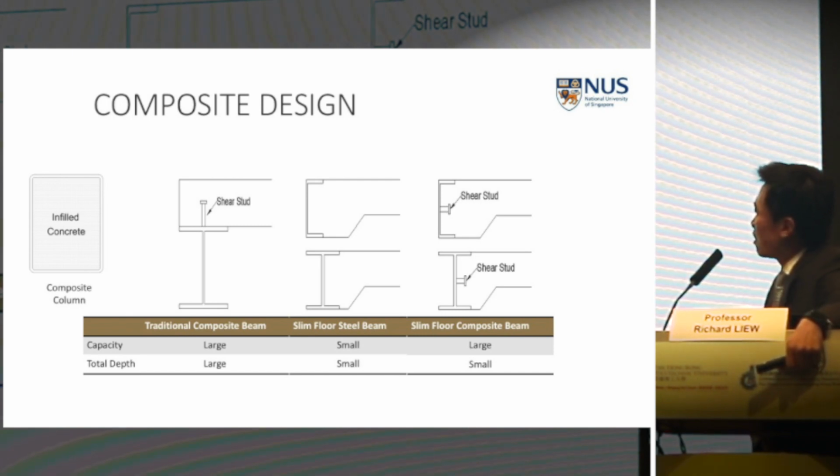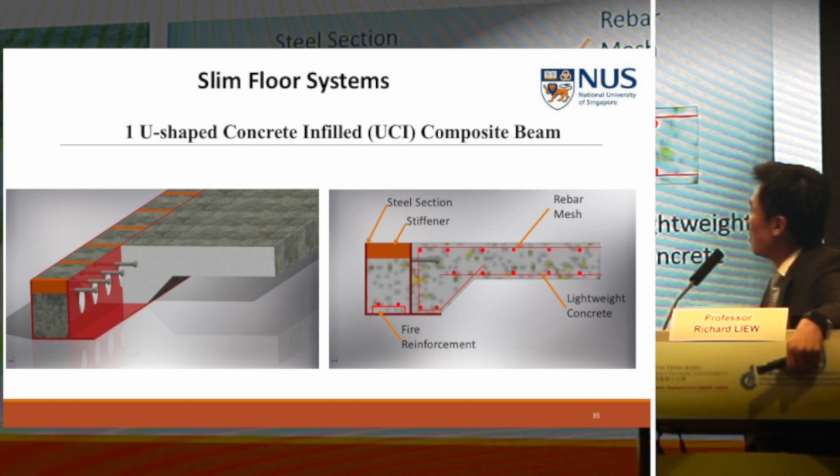For the column, we do the composite design. For the lower column, we can ground it with concrete to achieve composite action. For the upper column, we just leave it as a steel column design. So this shows you some of the idea of the U-shape composite infill.